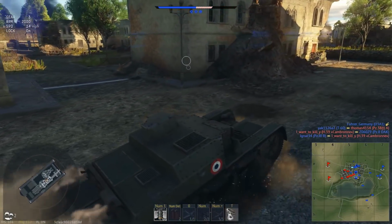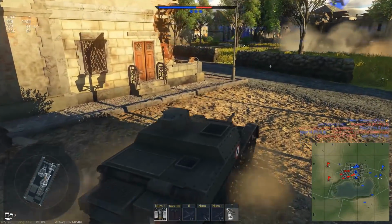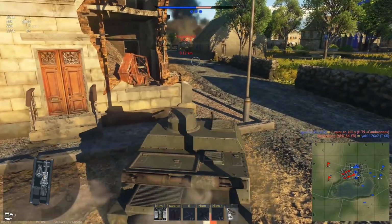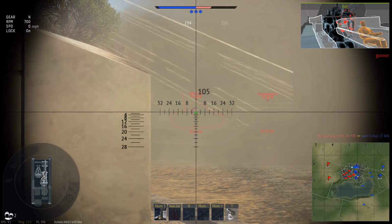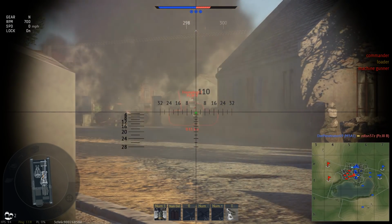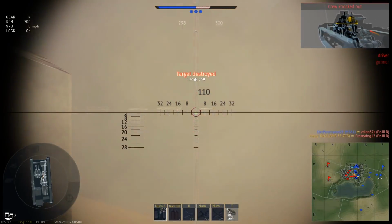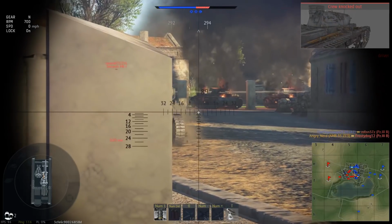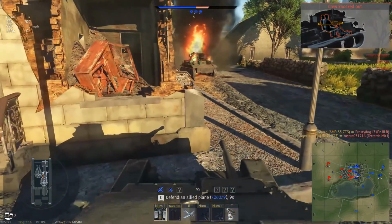According to the mini-map, we got to push in the middle by the enemy. Come over here. Oh, what is that? Holy moly. I would say we do. Got a kill assist. Got some penetration here. Let's go for the driver. There we go. Uh-oh. That was nice.